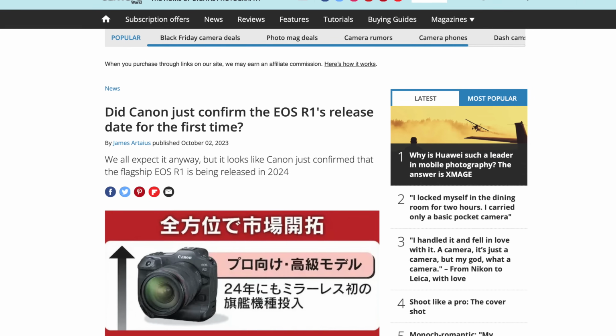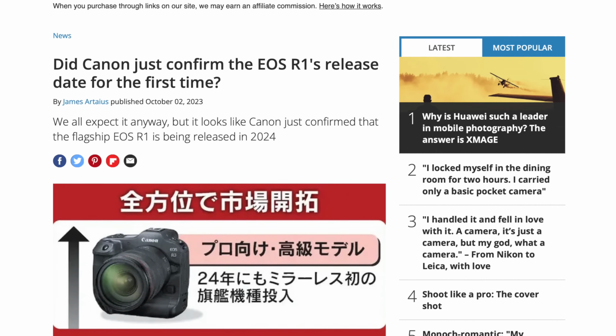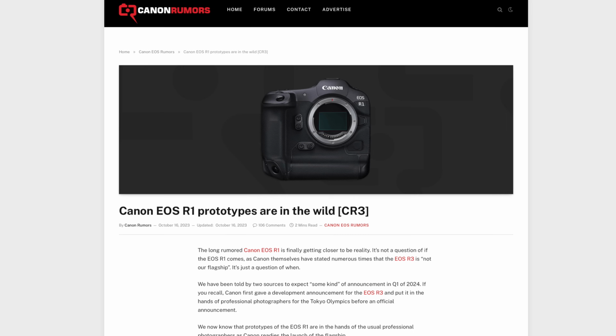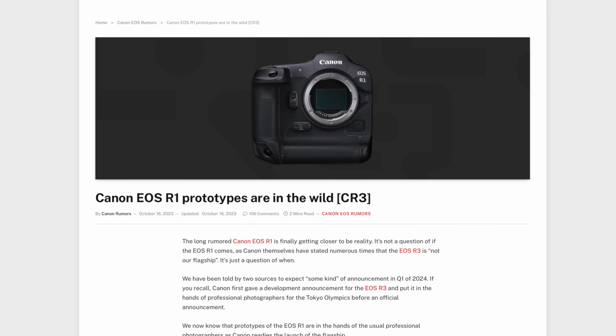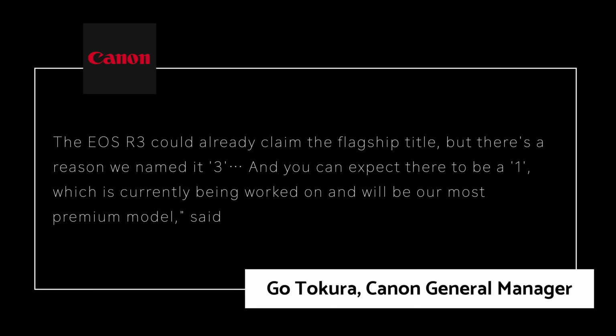And one thing is for sure, Canon is announcing the Canon EOS R1. They're going to start a slow tease beginning in Q1 and release the camera before the Paris Olympics in July of 2024. The Canon EOS R5 Mark II will also get announced, and a little bit sooner, most likely in the first quarter leading up to CP+.